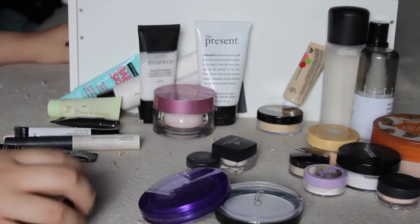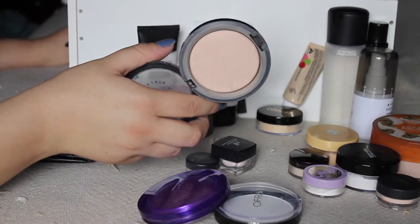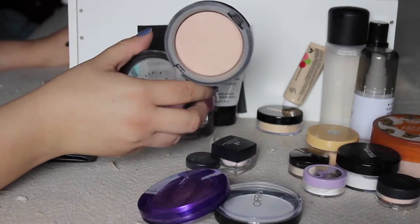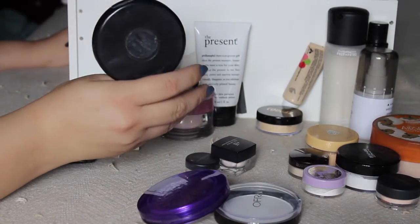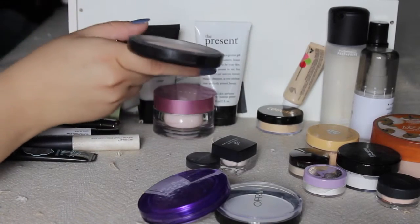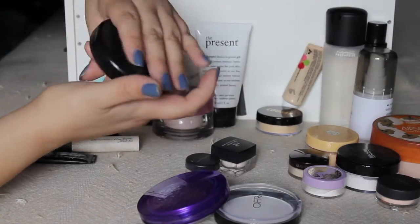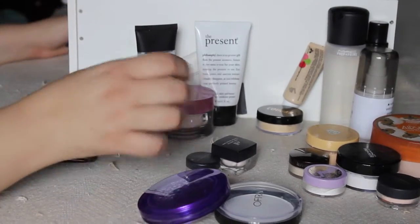And then I've got the MAC Mineralized Skin Finish. This one is also really good. It's just a staple setting powder, so I'm keeping this one. Had it for a while. I'm in the shade Medium if you're curious, and I just really like it. You guys can see I've worn it quite a bit because, if you know about MAC, it's usually domed, so I've pretty much flattened it out. So I really like that, keeping that.